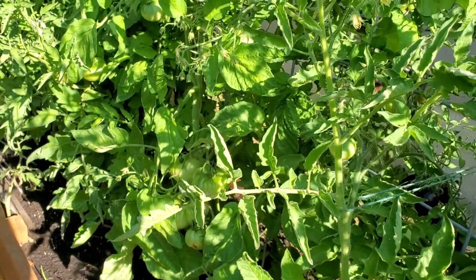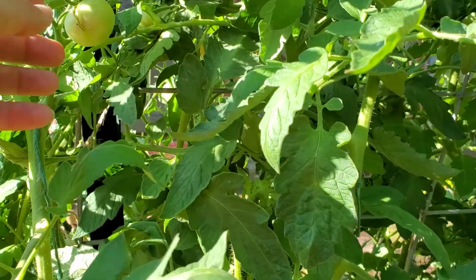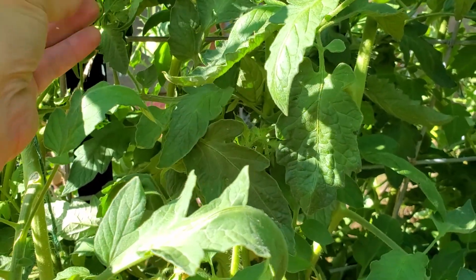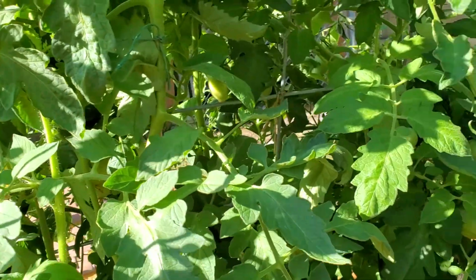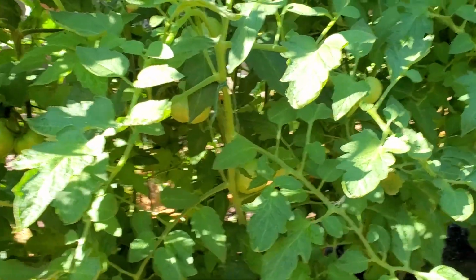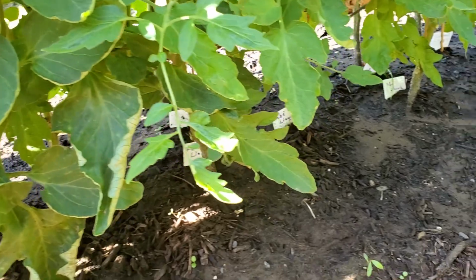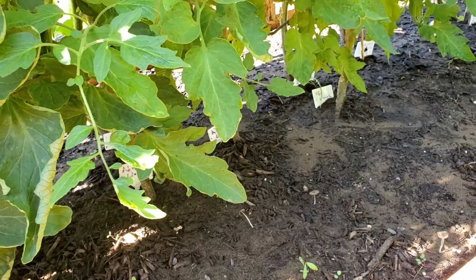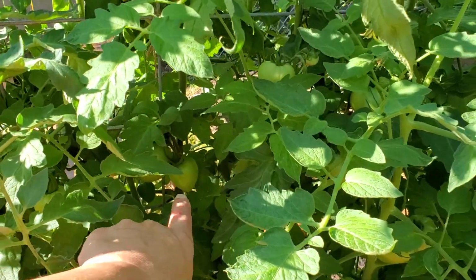And all of these, look at this. Oh, that one's cracked. Interesting. Don't know why those are doing that, but these are Abe Lincolns, most of them. And then my Amish pastes that are coming through the fence.